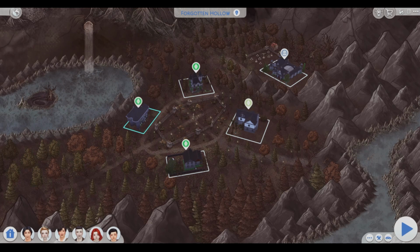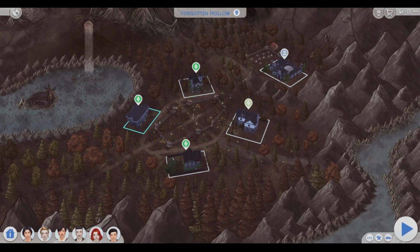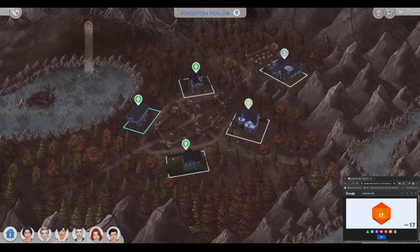So we are just going to go through the line here, and we're going to see who of our vampires are going to be affected and who of our humans are going to be affected. I do have that here on our timeline, who our vampires and who our humans are that are going to be part of the vampire hunt. And as you can see, the list has significantly grown. So let's go ahead and go through our vampires and see how they fare. Let's pull up our dice. We are going to roll a d10.